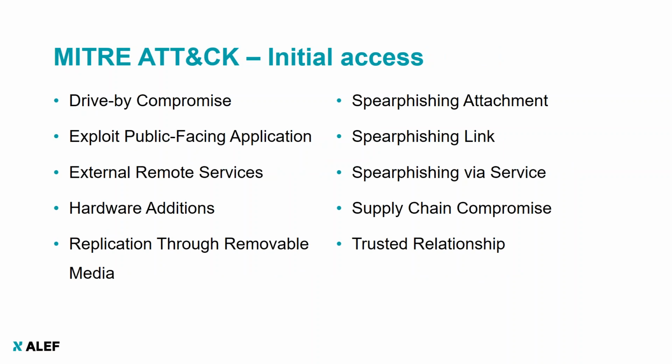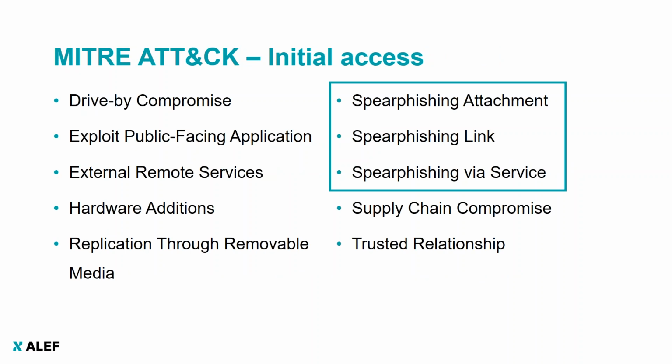Now, I've mentioned red teaming. Obviously, if you do red teaming, you're not limited to phishing, as we may see in the MITRE ATT&CK, whether it's through attachments, links, or using some third party or third-party service. But usually, phishing is the simplest way to go. We all know that humans tend to be the weakest link in the security chain. And since phishing is specifically a social engineering attack targeting this weak link, we have quite a good chance of success.